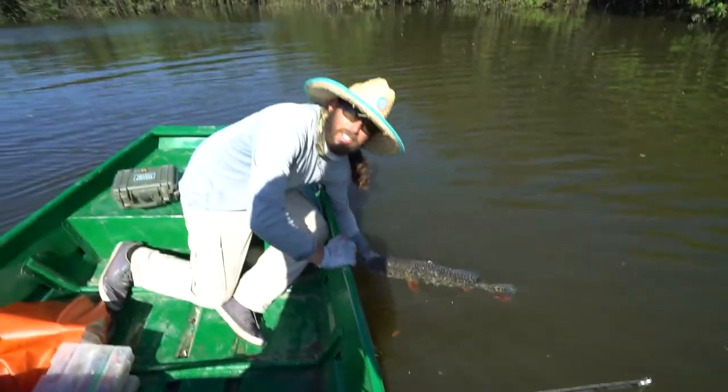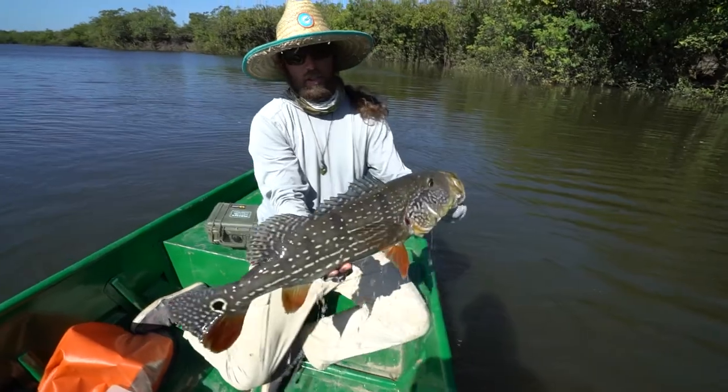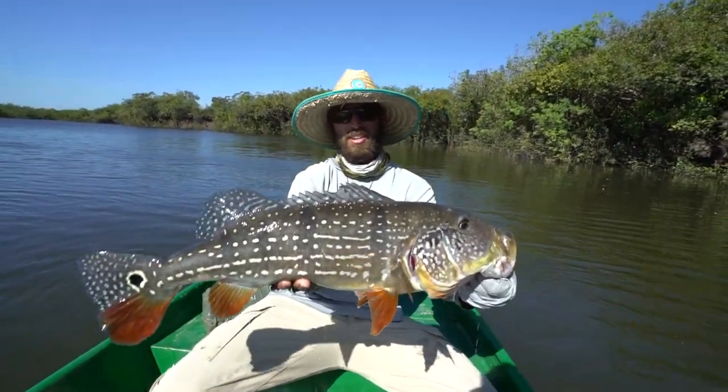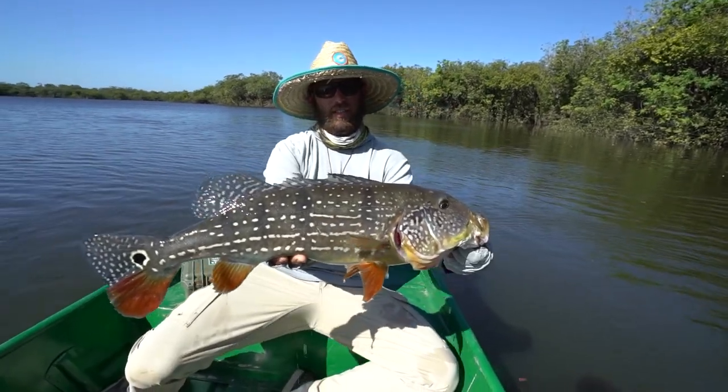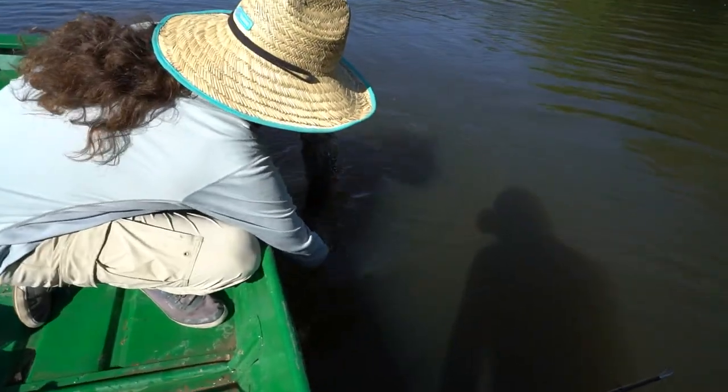That was the first nice one of the day. First fish of the day. This one's like 8 or 9 pounds. No bogus, gorgeous fish. The speckles on this guy. Something else. Incredible. Watch how hard these fish release. My favorite part about these peacocks.